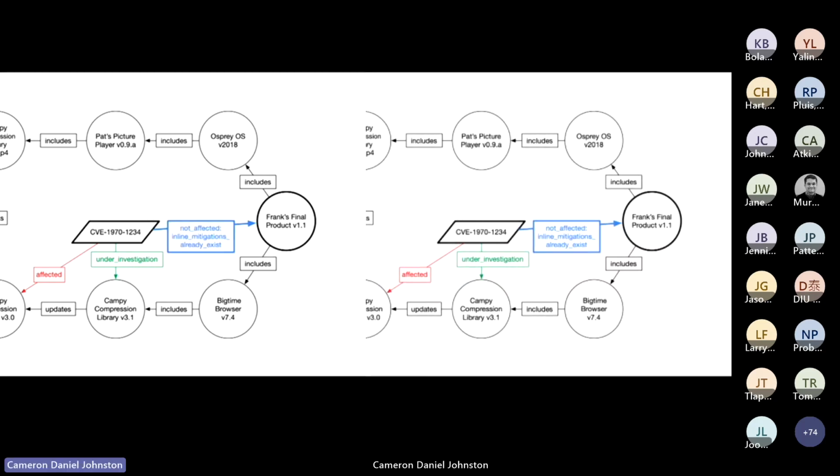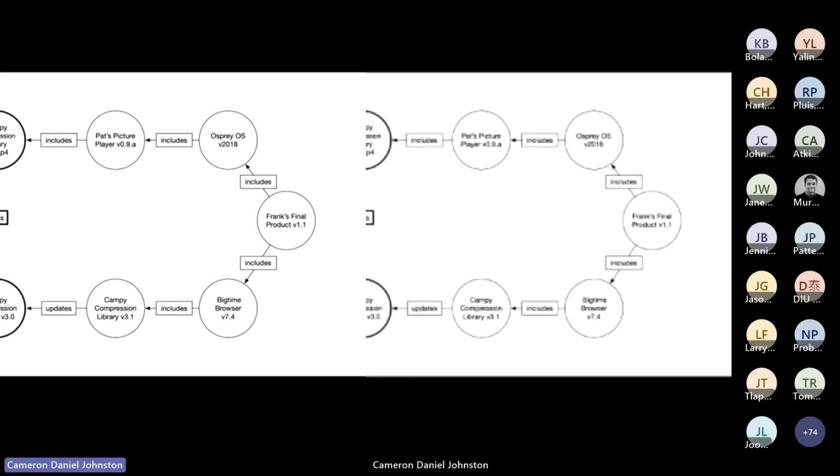In fact, Frank, after investigating further, decides he's going to go out on a small limb perhaps and say, hey, I've got these mitigations in place in my product. I don't think this thing's exploitable, and I'm willing to send out a VEX assertion saying inline mitigations exist, not exploitable in my final product. That's Frank's choice. Bad news for Frank, or reality, right?